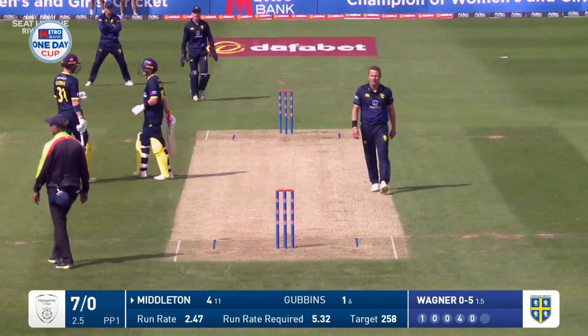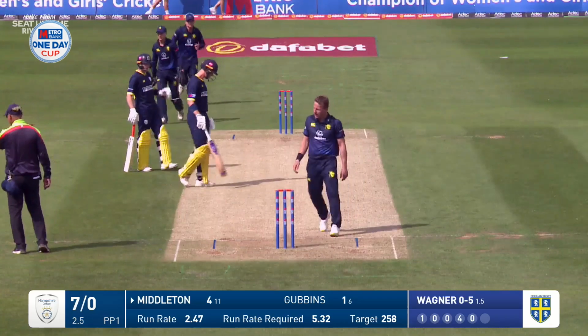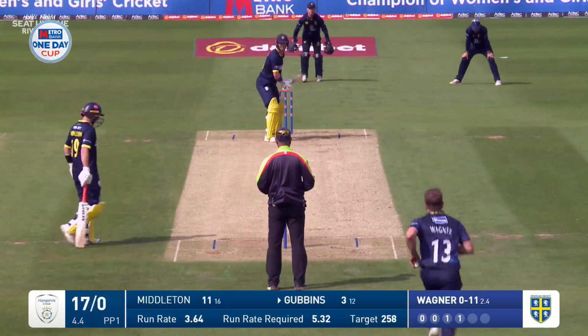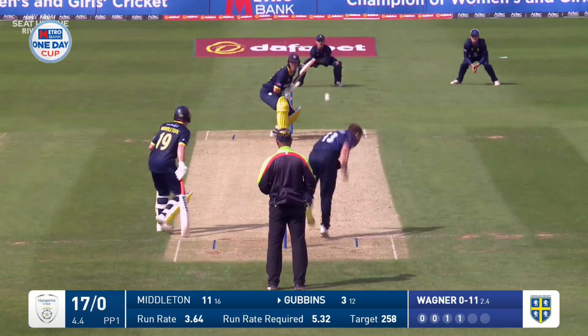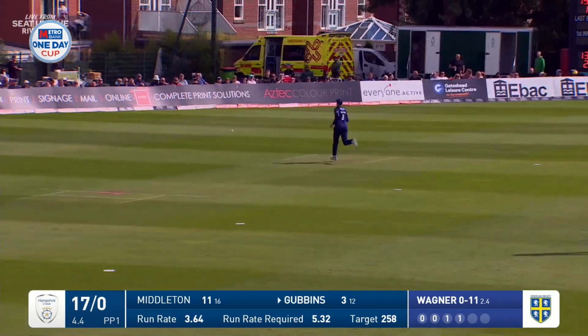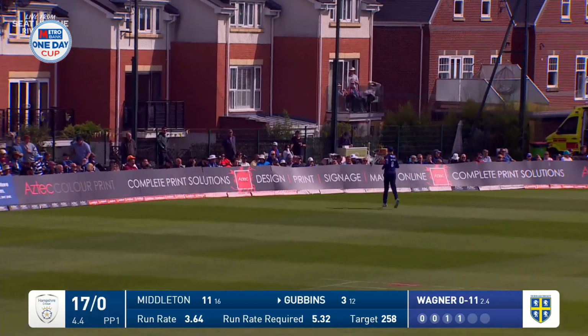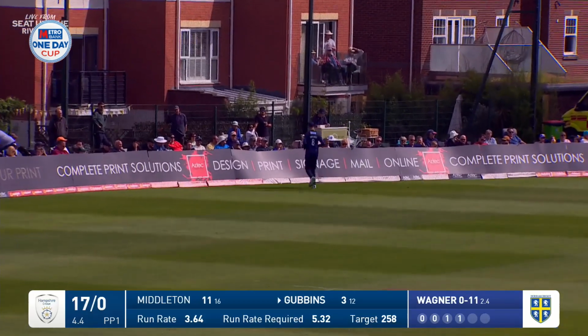Just over pitch from Wagner, who smashes his hands together in frustration. But that's a glorious shot. Wagner is in, and Gubbins is reaching. It's a slightly strange shot that's going to bring him four. It was almost like he'd leant in and then thought, oh, I can hit this. So battered it into the ground. It's gone through cover. Gubbins has his first boundary.